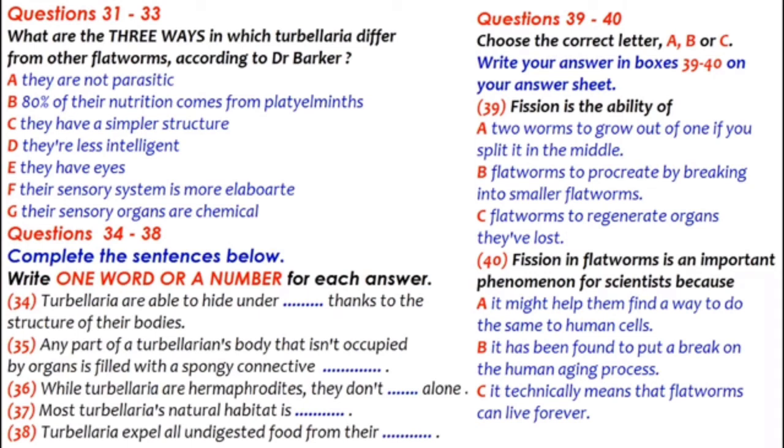Finally, and this is a direct result of the first thing I mentioned, Turbellaria tend to have a much more complicated sensory system in their head region. This includes a set of eyes with receptors that can detect light, as well as chemical sensory organs that assist Turbellaria in locating food. Obviously, as other flatworms receive nutrition directly from their host, they have no need for this.